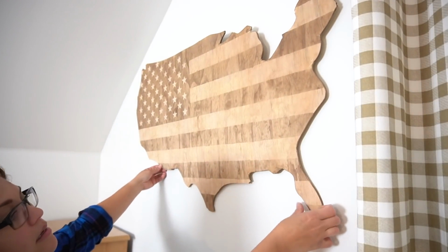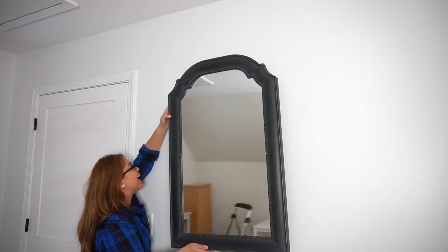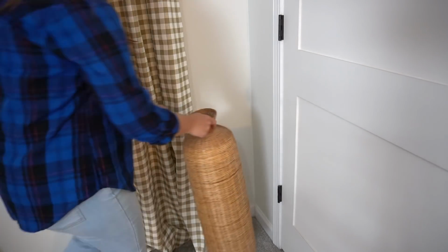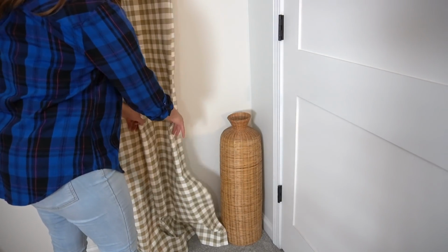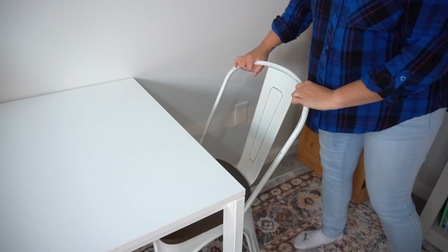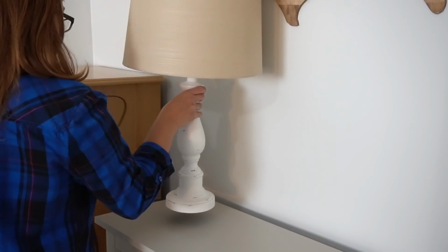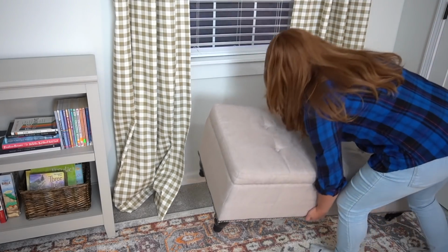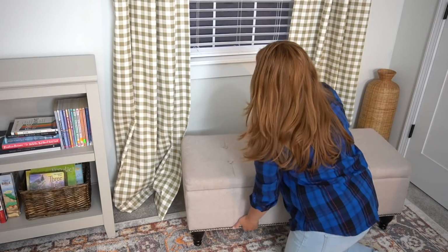This map was a trash to treasure project that I did a few months ago, and this mirror actually was in my foyer at my last house. This little guy is probably as old as me. It's belonged to my parents, and I don't even know how I ended up with it, but it's in my room now. Those chairs were another Facebook Marketplace find at $20 each. I got 4. This bench was also in my foyer in my last house, and I thought it would be a perfect place to have like a little reading nook.